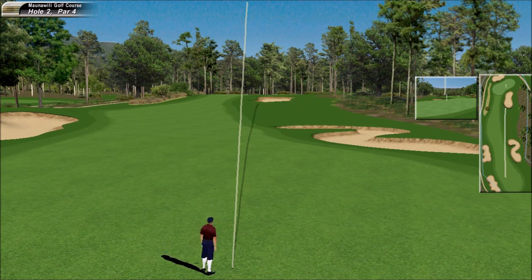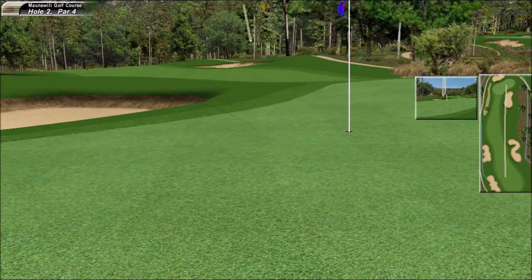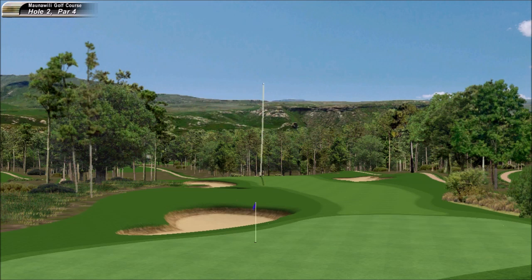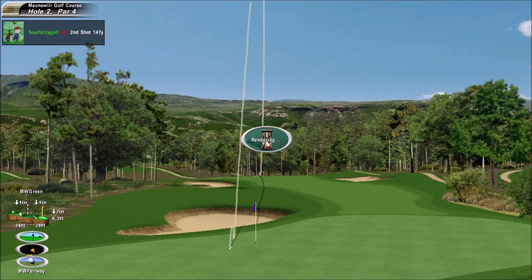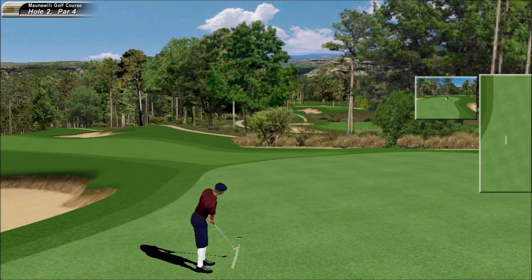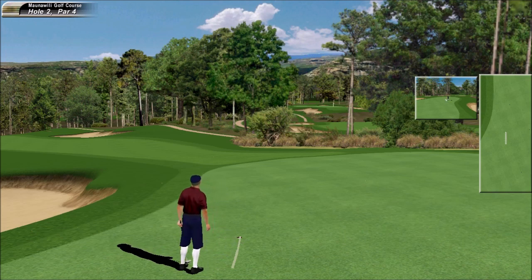Right on target. Oh, oh, oh, oh, oh. Man, that bad flew in. What a good stroke. What a good stroke that was.